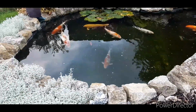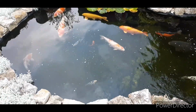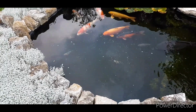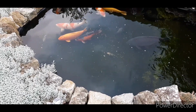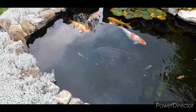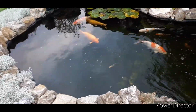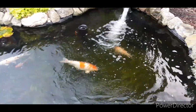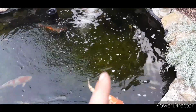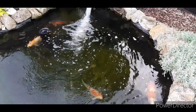Hello again everyone. So I've just thrown in some wheat germ for them. This is in the evening, it's a bit colder. They're all eating, even the little ones. They're coming down and eating it. Nessie's going to come up and have a hoover. Or should I say she's going to go down and hoover. The bottom's not looking so white anymore. It's starting to get a natural algae cover that seems to grow back over it.